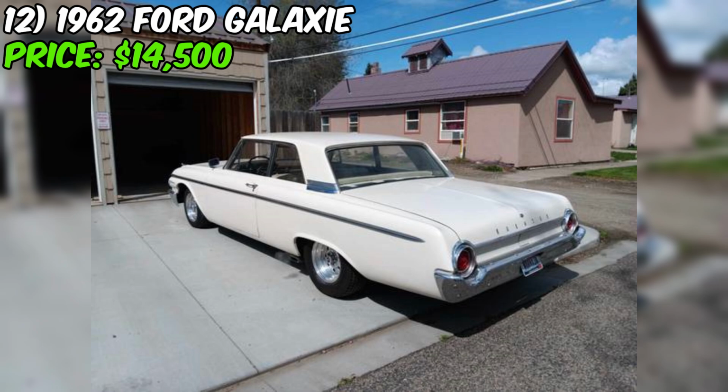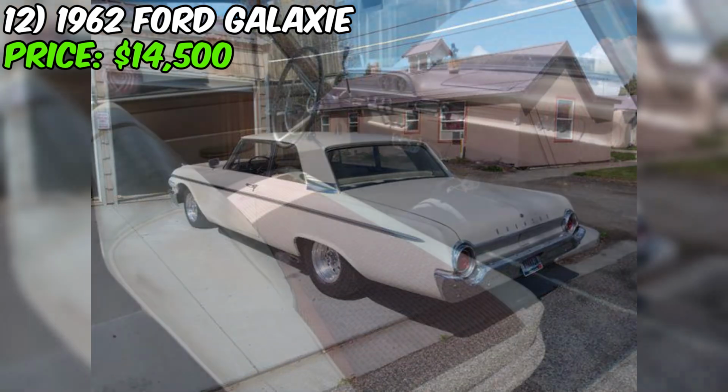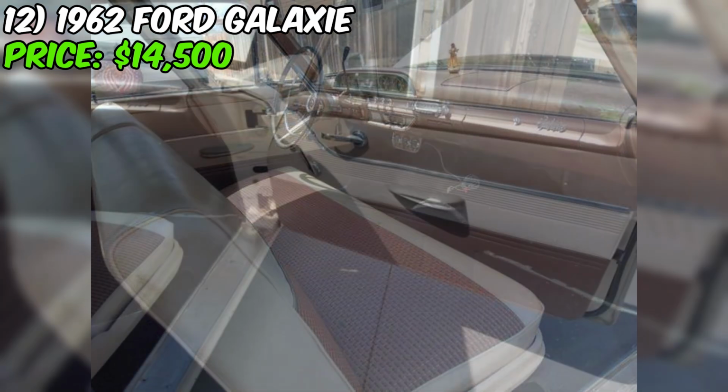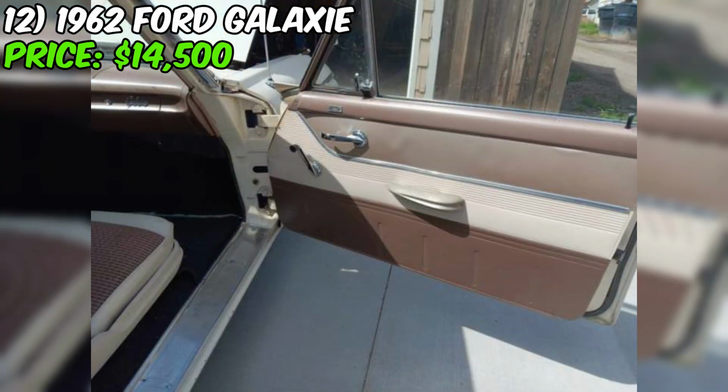Get a thorough inspection done by a trusted mechanic, and be prepared to put in some work to keep this Galaxy running strong for years to come. But if you're up for the challenge and have a passion for classic cars, this 1962 Ford Galaxy could be the ride of your dreams.